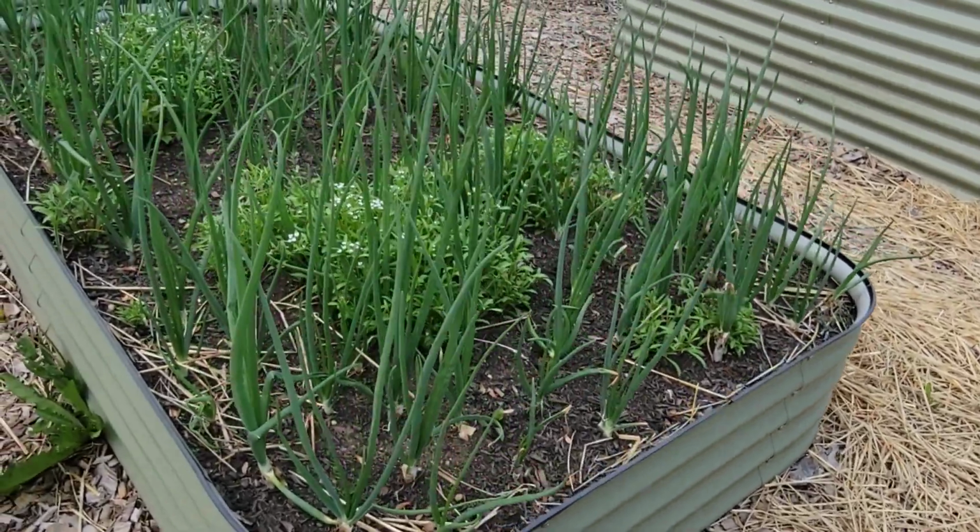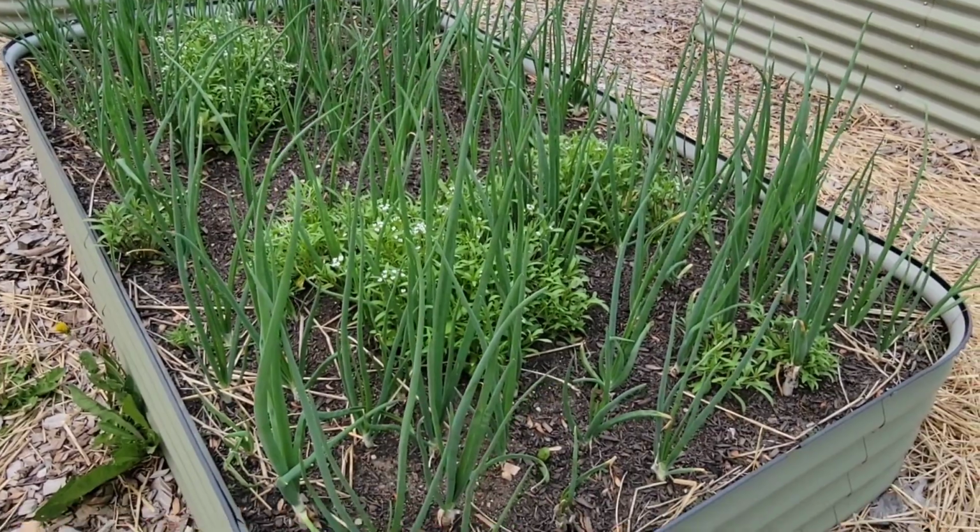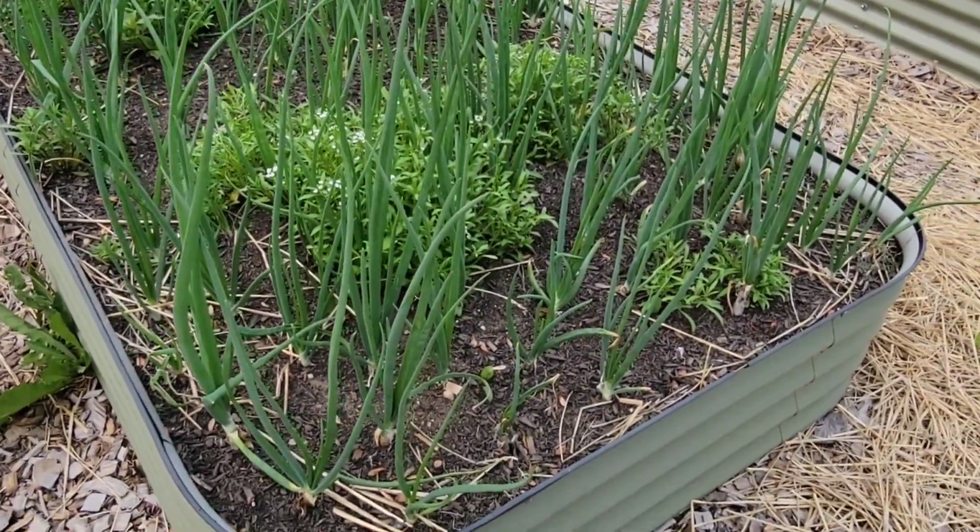This next bed is all Patterson onion. These onions are ones that I bought plants from Johnny's Seeds for, and the alyssum self-seeded.